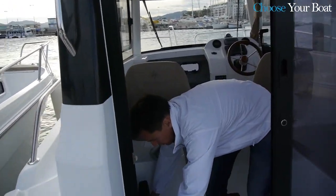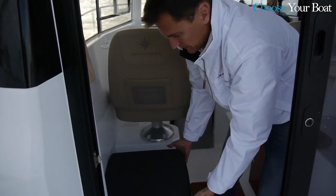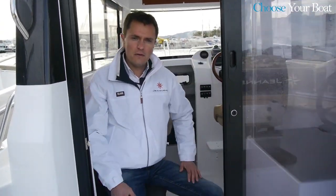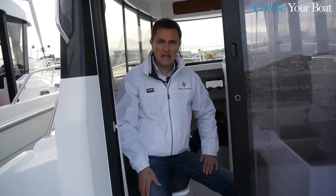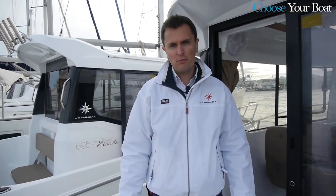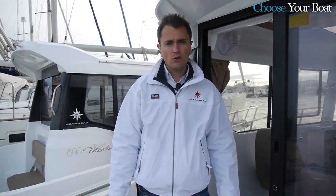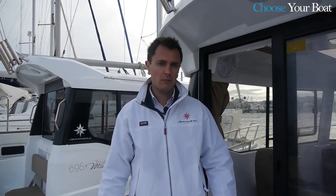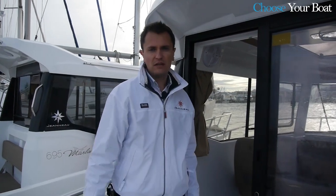And here inside, you also have this folding seat. That means you can either be protected by the windows and still have a look at your fishing actions. So what is important to notice is that on top of all this fishing equipment, Jeanneau pays really close attention to making a boat which is also suitable for the family. And there is plenty of comfort equipment like a sun deck, but also plenty of equipment inside to make it more comfortable with the family.